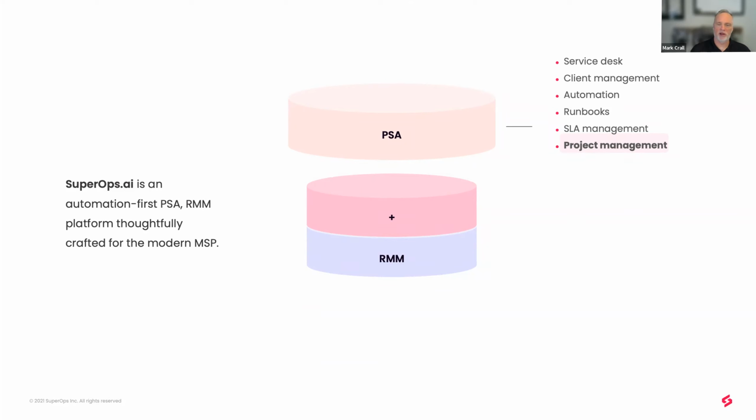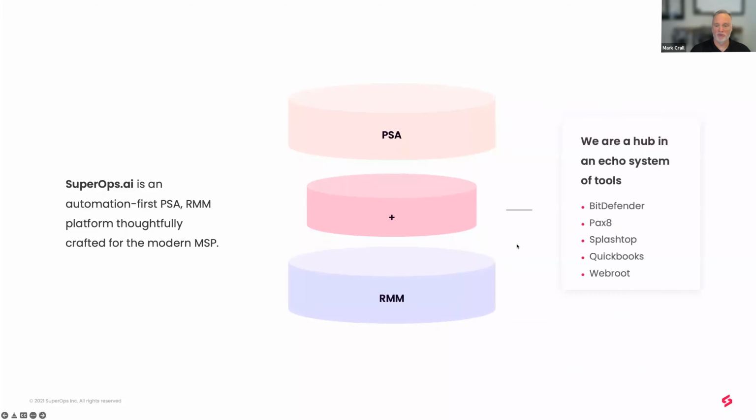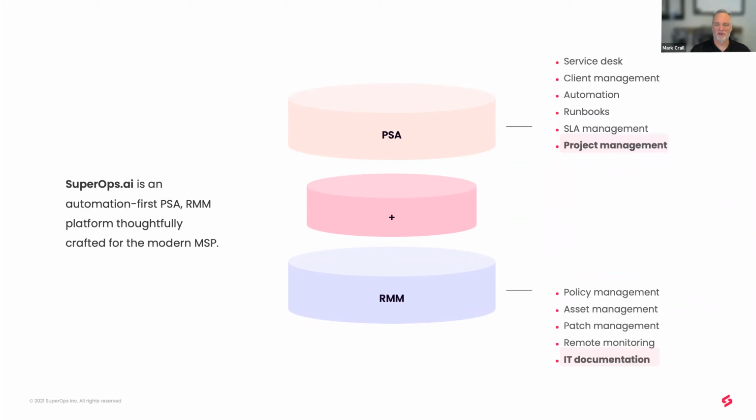On the RMM side of the house, we have everything you'd expect from an RMM solution. One too many slides. We'll teach you how to drive these slides, Chris. First time?